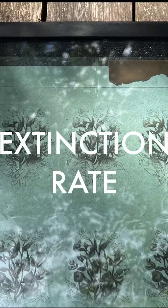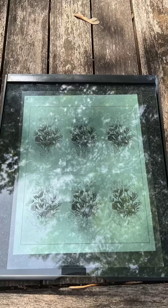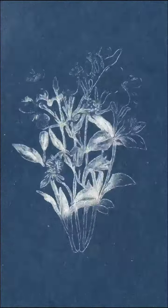Extinction Rate is the same process with a little bit of additional thing. The actual animation is thrown in there, and then those are created on cyanotype. So a cyanotype sits outside in the sun for 15 to 30 minutes. Then you wash it and you dry it, and then it gets rescanned in. So I think there's about 80 pages of cyanotype in order to make this animation.